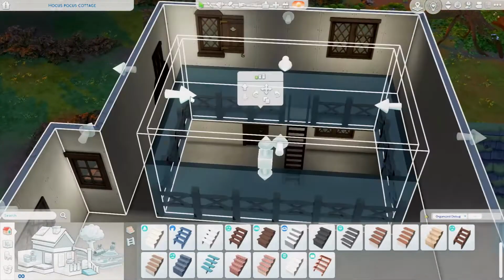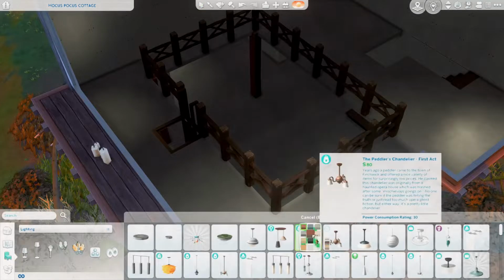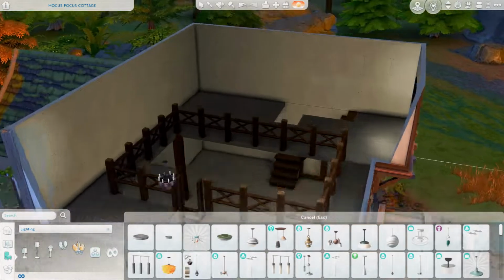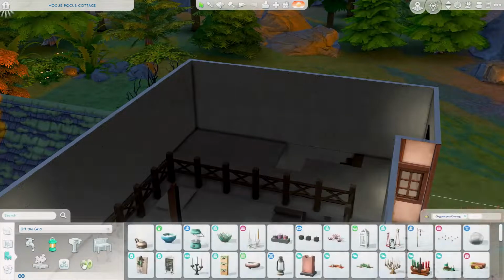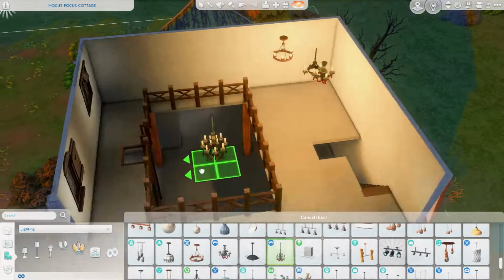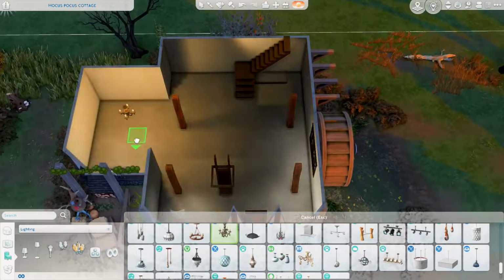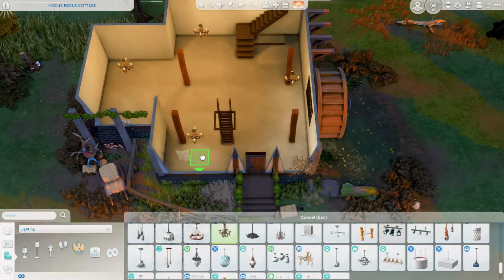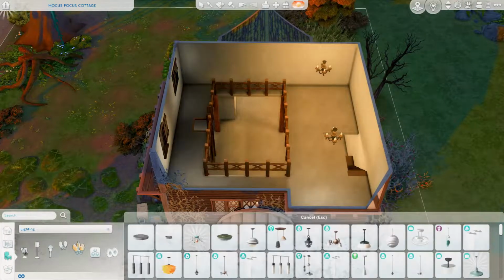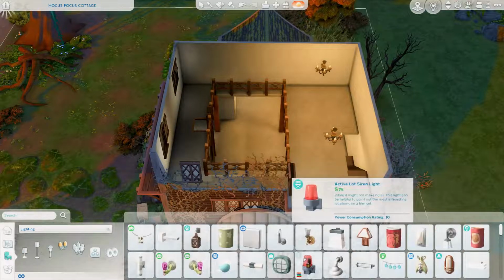Really simply, let me just say that we built two classic movie houses. This is the Hocus Pocus Cottage, where the Sanderson witches lived, and we also built the Haunted Mansion from Disney. So yeah, we built those two exterior shells. Wind Falls built this one and I built the Haunted Mansion, just the shell and the exterior, because then we swapped buildings and now we are decorating each other's builds. So yeah, this has been a lot of fun.